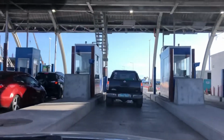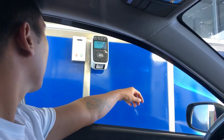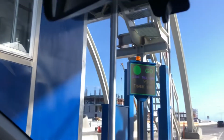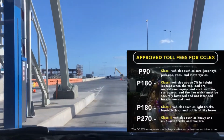Since we're riding a car which is under class 1, our toll fee is 90 pesos. You may take a look at a picture I added for a complete list of the toll fees.